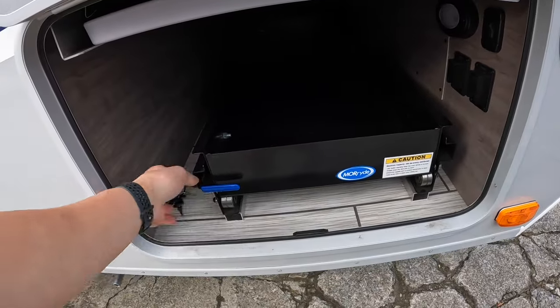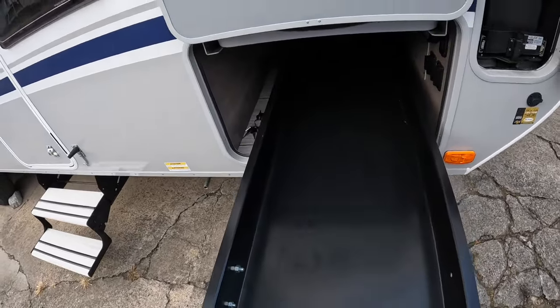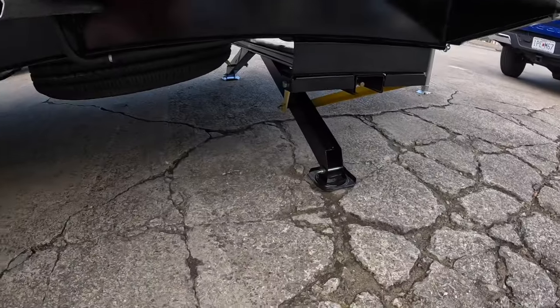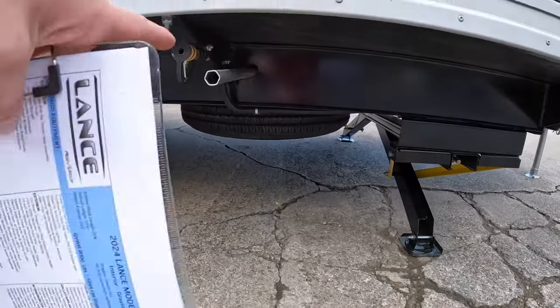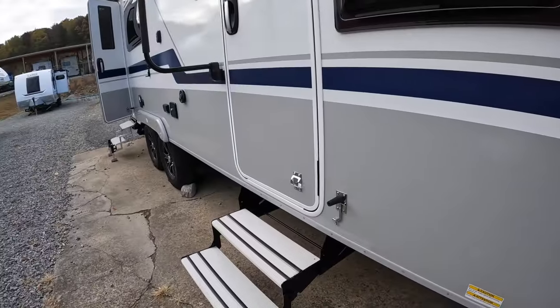Here's my keys. And this right here is on a roller. Makes everything super easy to get to, so you don't have to go army crawling back through the front of your camper to get to anything. Here is our electric stabilizers. There is our spare tire and the mechanism to bring it down. Little external propane connection as well for your external grills.